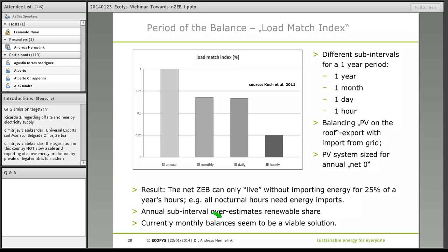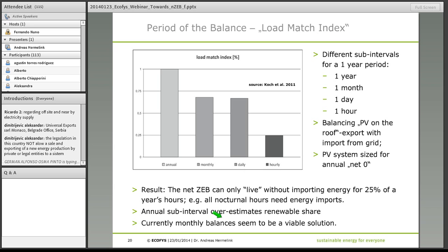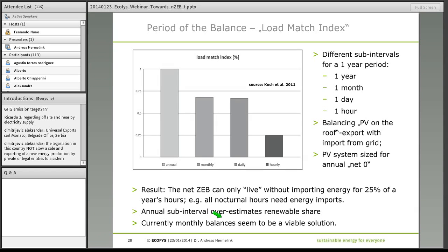And currently also seeing the restrictions of calculation programs, the Solomonic average seems to be that, okay, let's stick to monthly balances, and maybe in the future when we have more advanced and even easier to use software, we can switch to hourly balances in order to give a more realistic picture of not only the energy balance, but also the stress the building causes when we are talking about a nearly zero energy building that makes its balance zero by using electric renewable energy.